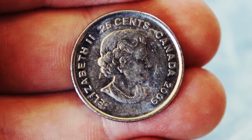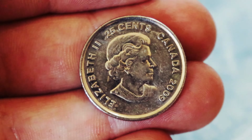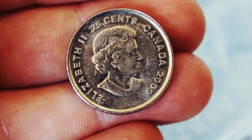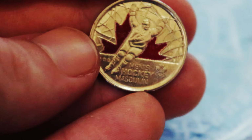Alrighty, I think I have about 12 or 15 rolls left to go, and I think I might have just gotten the find of this hunt, guys. This right here is sitting around 3 million minted, so this is definitely a key date. I didn't think I might ever find one in circulation because I'm pretty sure the only way you could actually get one is from a set. So I'll turn it over and give you guys an idea of what I'm talking about here.